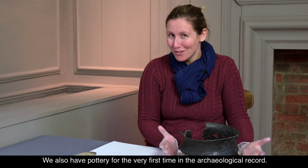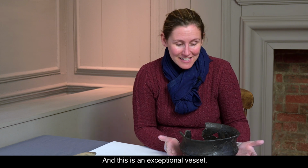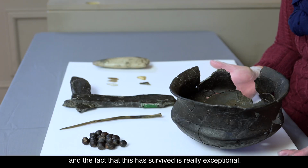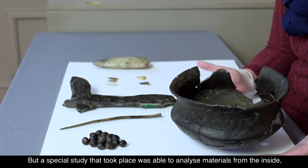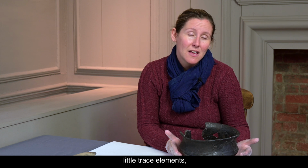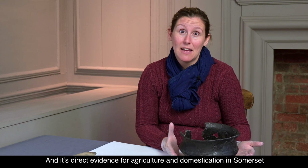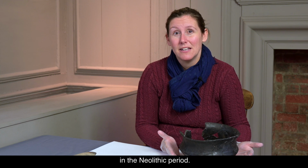We also have pottery for the very first time in the archaeological record. And this is an exceptional vessel, again from the Sweet Track. We do not get a lot of pottery from this period, and the fact that this has survived is really exceptional. But a special study that took place was able to analyse materials from the inside, little trace elements. This pot once contained milk or butter, something with dairy fat in it, and it's direct evidence for agriculture and domestication in Somerset in the Neolithic period.